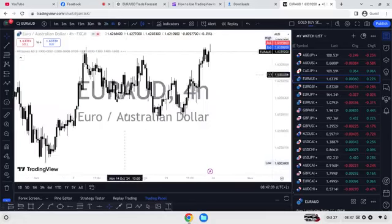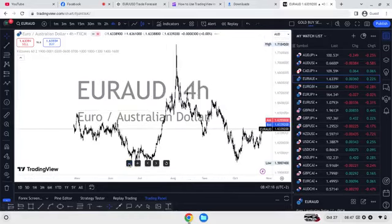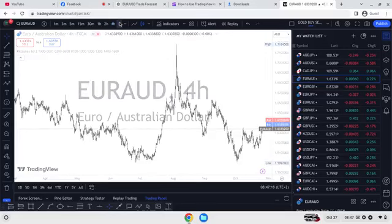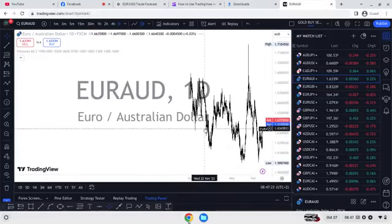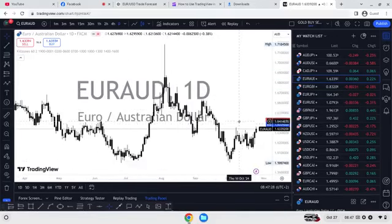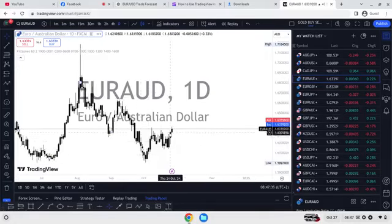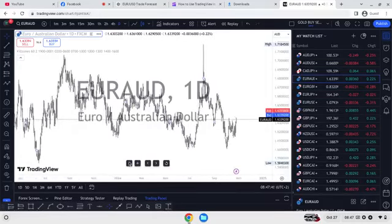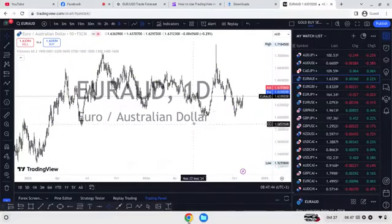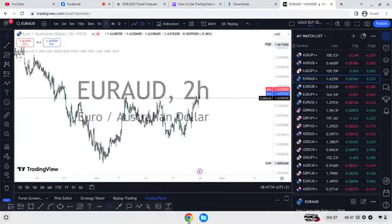This is Euro AUD. What is Euro AUD doing? Let's go even to the daily time frame. What is the daily time frame doing? Let's zoom out. From here, we've seen the market going to the upside. Again, we saw this push to the downside right here. If we zoom out even further, what can we see? It's not really clear. We had this predominant uptrend, but now we've seen the market going to the downside. Again, we're seeing the market to the upside right here. Not very clear.